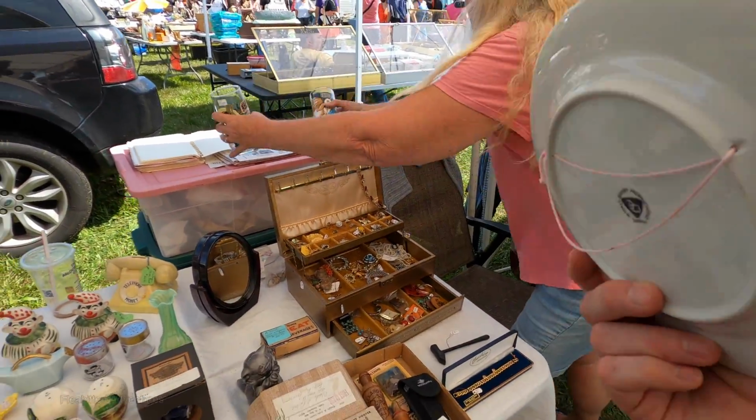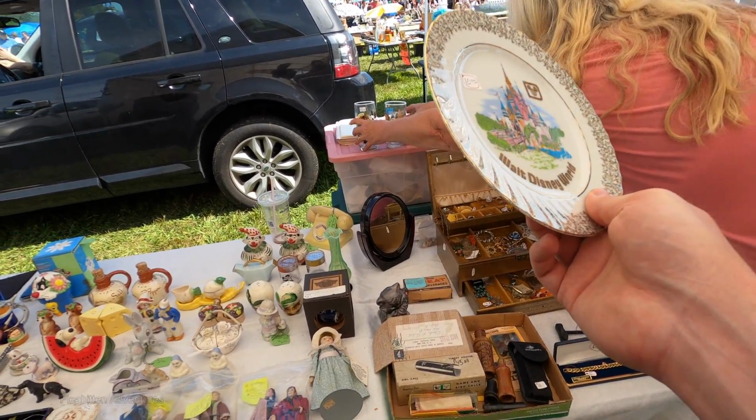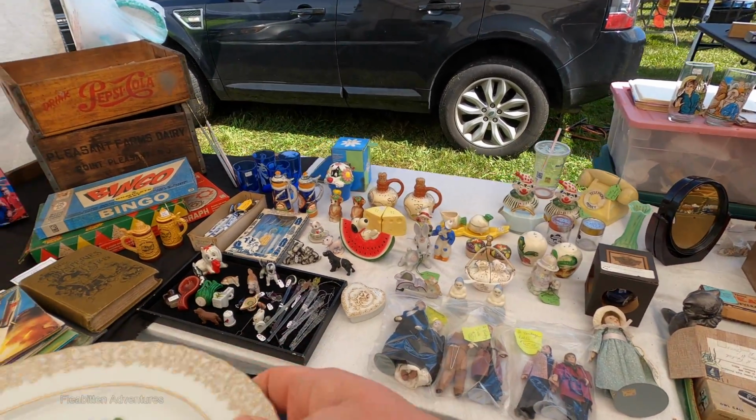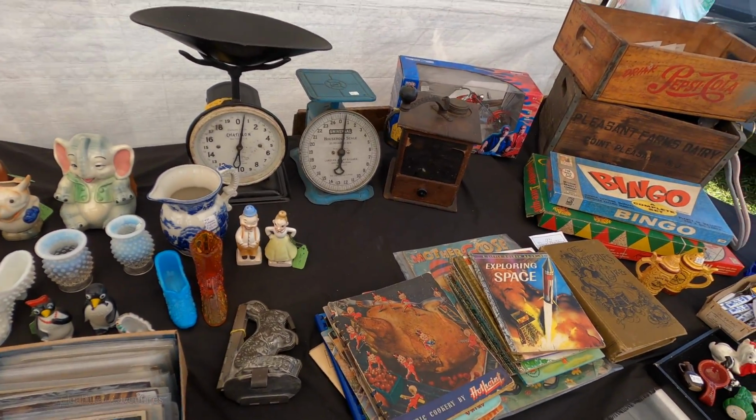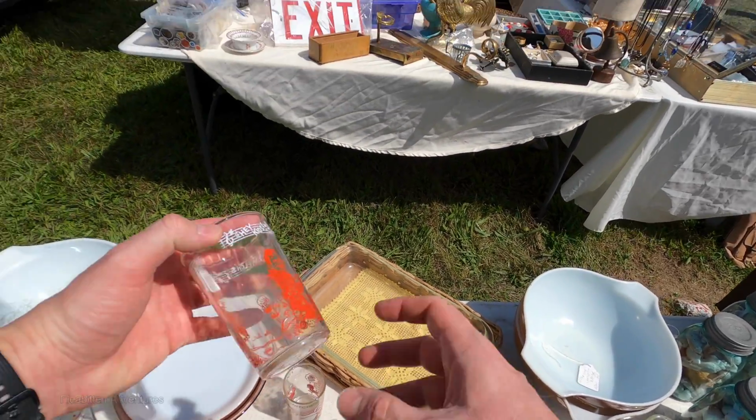Hi. Can you do any better on the plate? You got 10 on it? Okay, works for me. Does it come with the stand? Not really. No? Okay, that's fine. All right, so I got it for $8, and I think that's a pretty good deal.